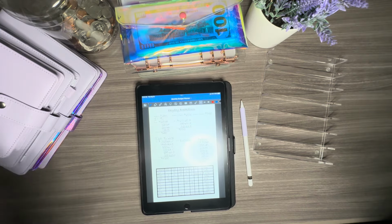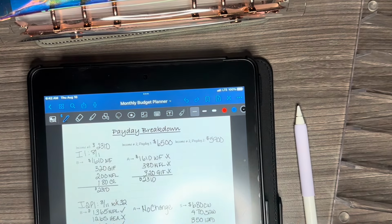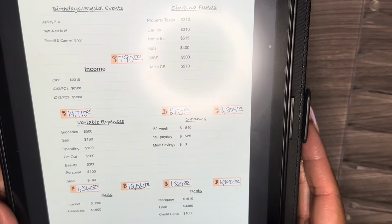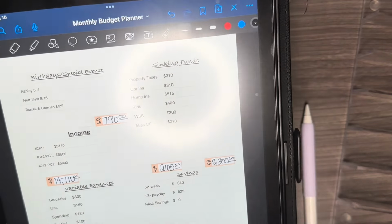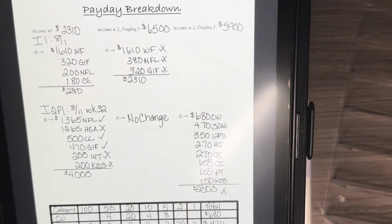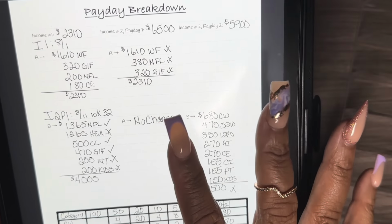Let's go into this budget real quick. So, I showed y'all my monthly budget for August. And I showed y'all that I'm going to be doing it on my iPad. And let me see if I can get that out of the way. Okay, no glare. So, here you see my budget for this paycheck.